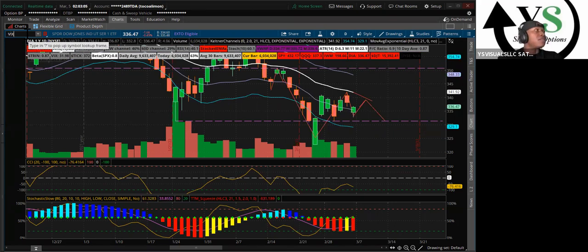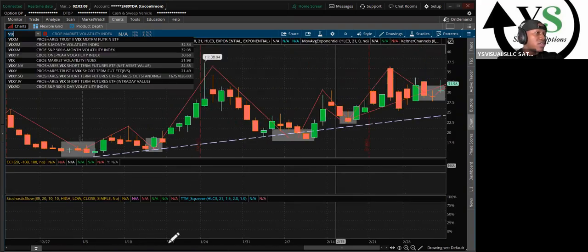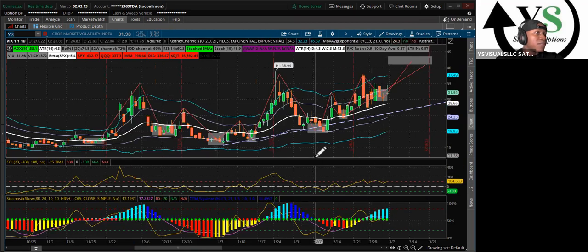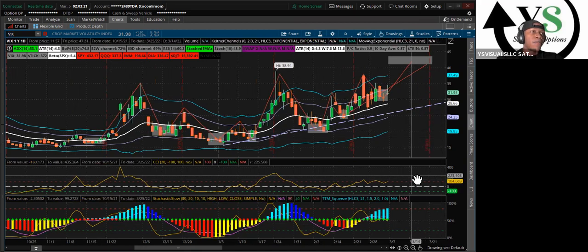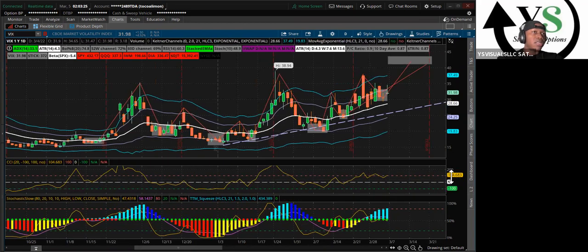Let's look at the VIX. You guys know I love the VIX. Every trader should pay attention to the VIX when it comes to trading, right? And I drew these lines on the VIX earlier just to bring attention to a few things. Number one, is this, the trend.